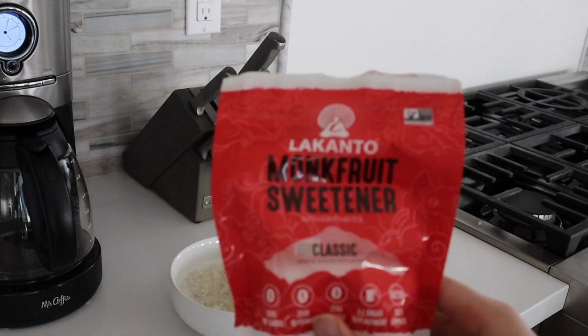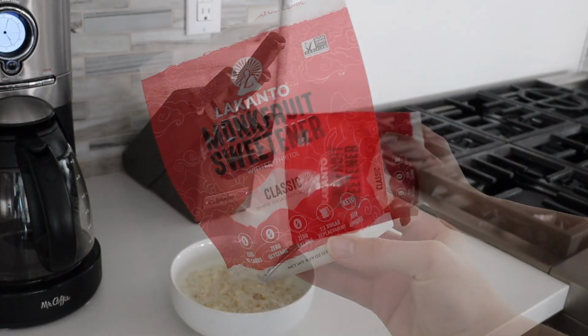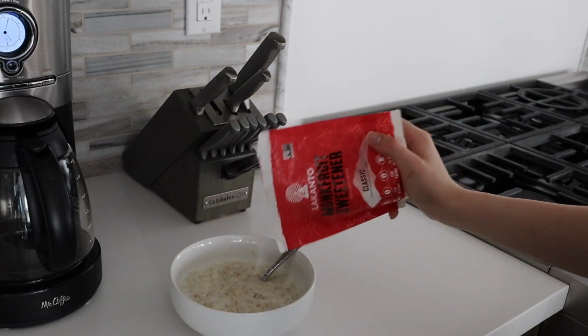So to sweeten up my oatmeal, I'm going to be using monk fruit sweetener. I think that's how you pronounce it. But this is a great healthy alternative to just regular sugar. My father-in-law put me onto it.